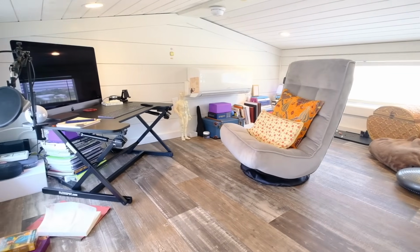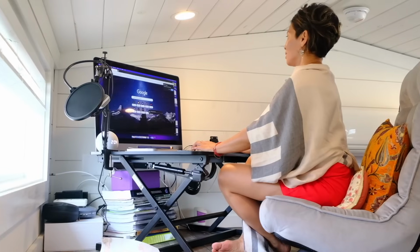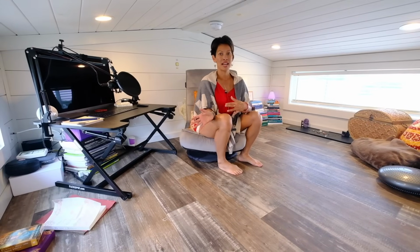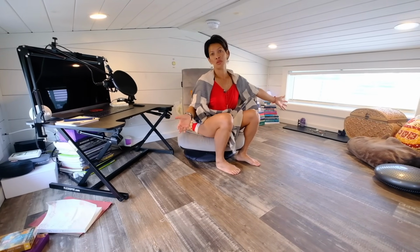So this is my office and I love it up here because I'll wake up in the morning, grab my breakfast, come out here, sit at my desk, and I've got a few different ways that I sit. Here in this gaming chair, I'll also grab a yoga block and sit on the yoga block. But the nice thing about being here is that I can go from sitting at my desk and just put out a yoga mat and do some stretching and a little bit of yoga.